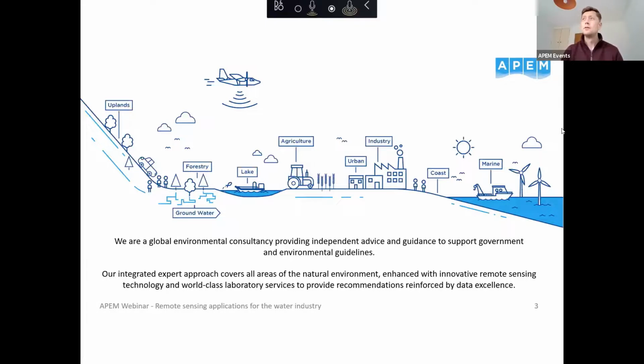APEM as a whole, for those who aren't familiar with us, we focus on the water industry and the utilities industry quite heavily, and we service everything from the upland catchments down to the sea, and everything that happens in between. We've got consultants that are terrestrial ecologists, fishery scientists. We have a marine team that look at offshore wind farms, but we also have this quite large remote sensing team that focuses on aerial photography for a range of clients, and the ones I'm talking about today are the ones where we focus on infrastructure.